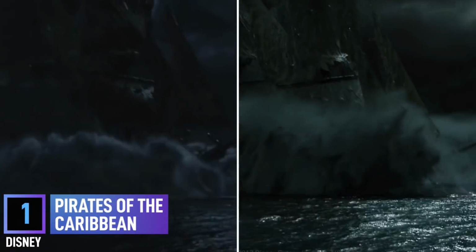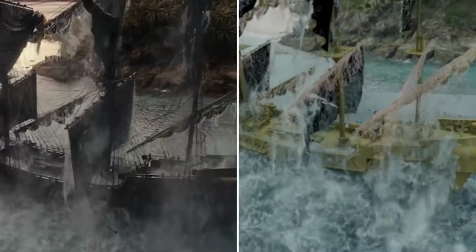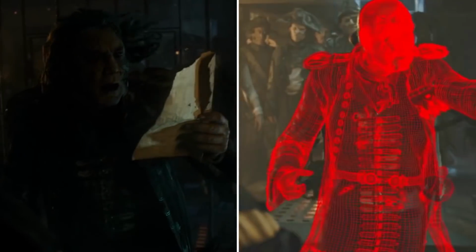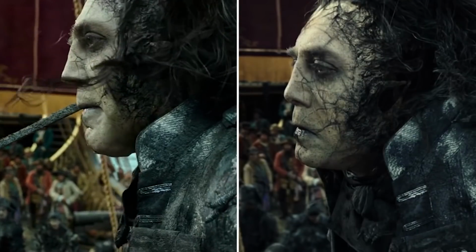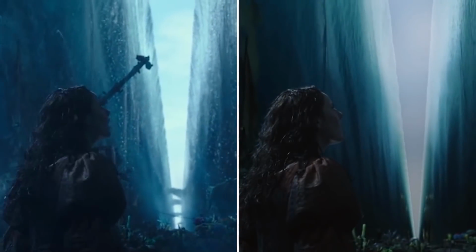From the monstrous waves to the debris that line the water during battle, Pirates of the Caribbean is full of dashes of CGI and VFX editing that bring the movie to life. But there's one specific moment from Dead Men Tell No Tales that looks completely different behind the scenes.